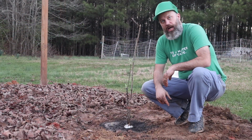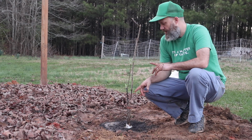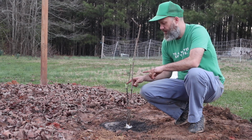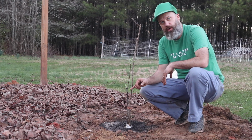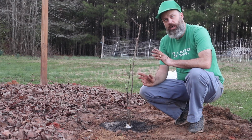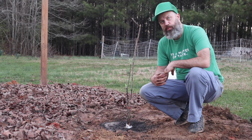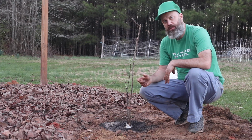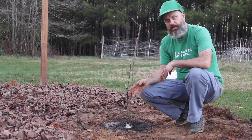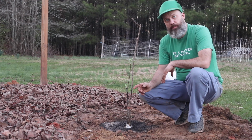So we got our shell apple on the M27 rootstock. We got it planted here. Also kind of paid attention to where the branching is coming off of this graft. So kind of it's going this way, at least for right now. Of course, we'll kind of see how we want to prune this up, if we want to kind of do open center or central leader, especially with it being on this super dwarf rootstock. I'm going to mulch this up and also water it.